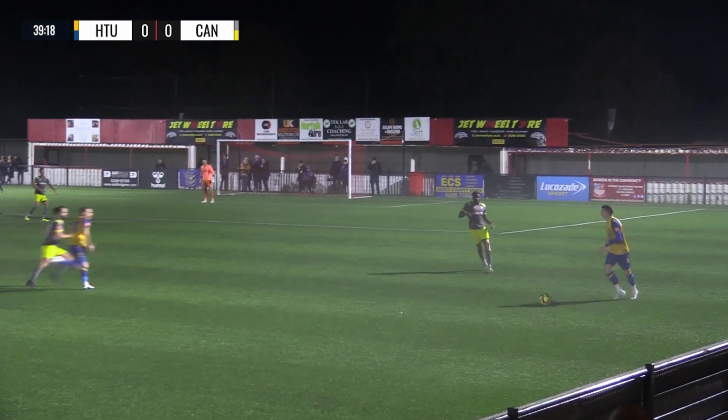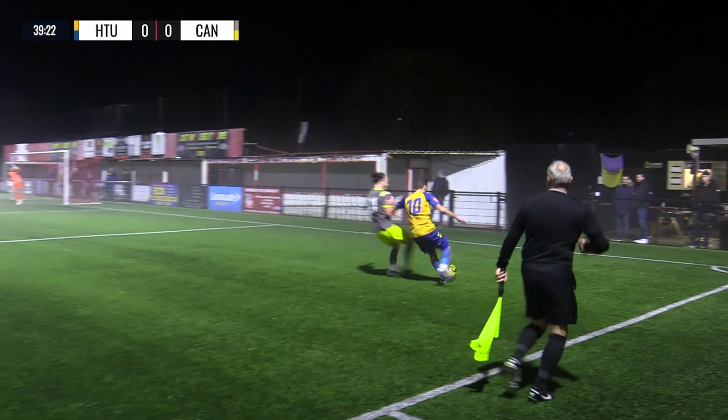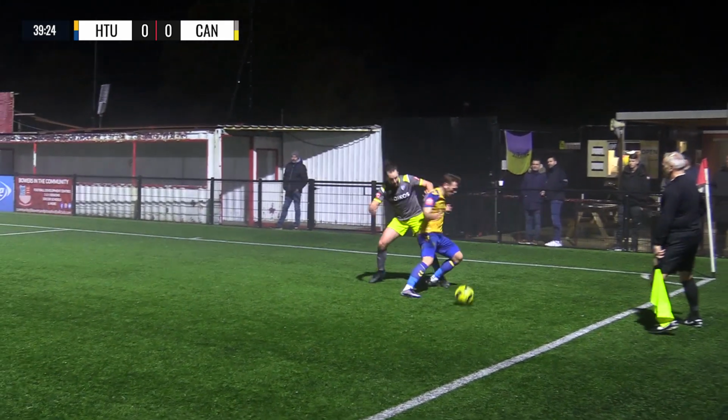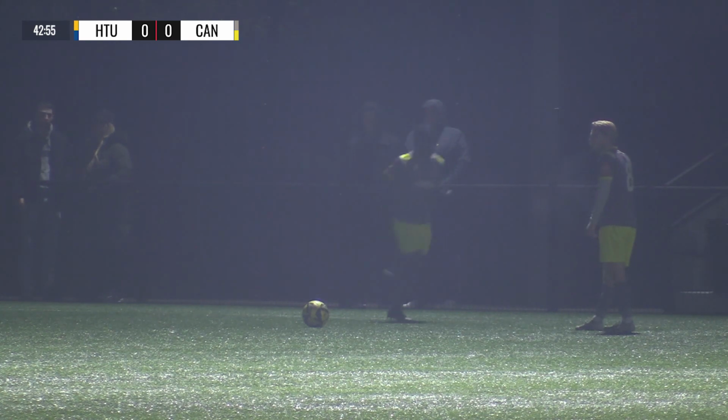Another chance to whip one in here, maybe. He goes with the reverse pass instead to Yoni Vukac. Oh, it's a good tackle, but Yoni holds on to it. Gets a throw in, I think. The visibility is not great in real life, not just on your camera, guys. It's quite hard to see the other side of the pitch.